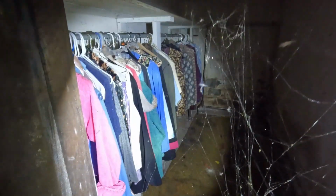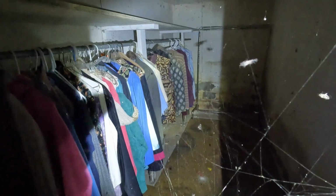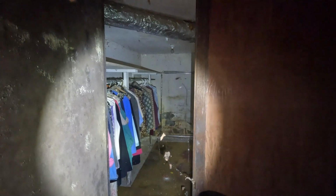Alright guys, let's start off by showing you this right here. Closet full of clothes and tons of spider webs. Yeah, there's like a little fur jacket back there. Pretty wild. We're currently in a basement right now. So there's a closet full of clothes right here. My bad, let me get out of your way.